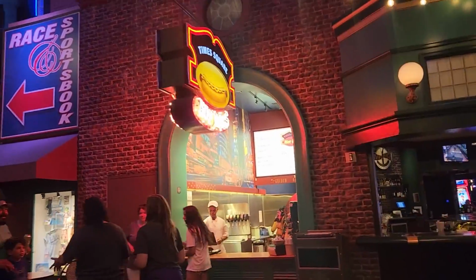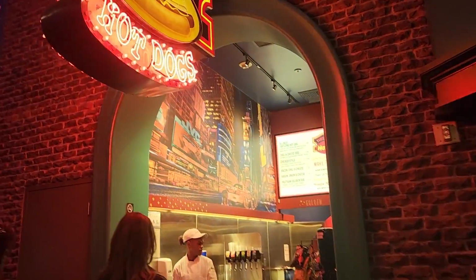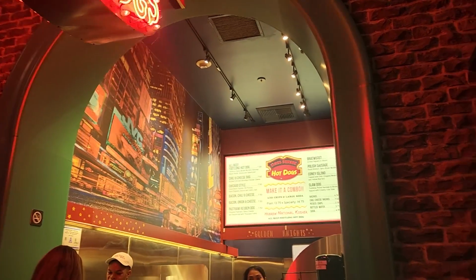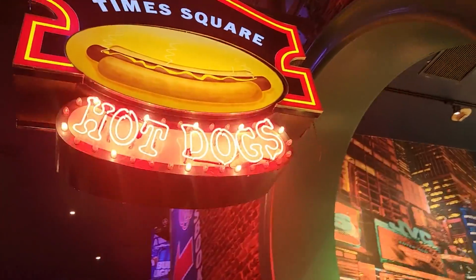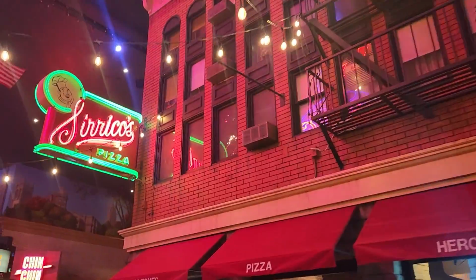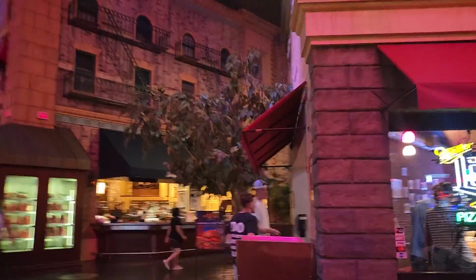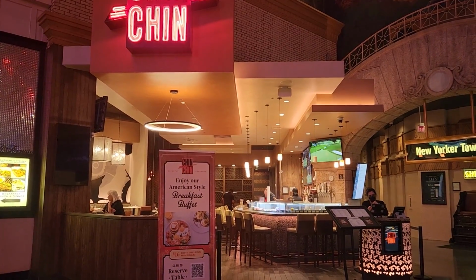I was debating on grabbing food while we were over here, and this was where I was thinking about going, because when I think of New York, of course, pizza and then hot dogs are the other things that come to mind. And I'm not quite hungry. It looks like you can grab an all-beef foot-long hot dog for $7 right here at Times Square Hot Dogs. And here, Cerrico's Pizza is where you can grab a slice of pizza for $6.50 for just the cheese. $1 more if you want to put maybe pepperoni on it. This was on my Cheap Eats on the Las Vegas Strip video, and I will link that below. We've also got Chin Chin, which is a breakfast buffet.